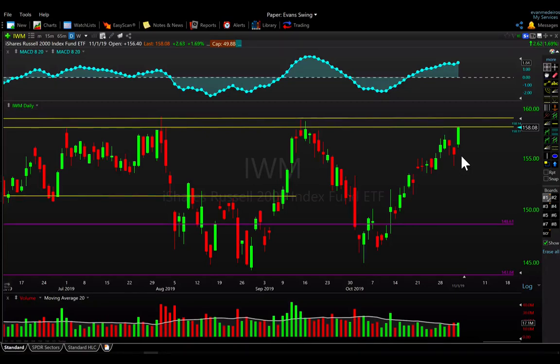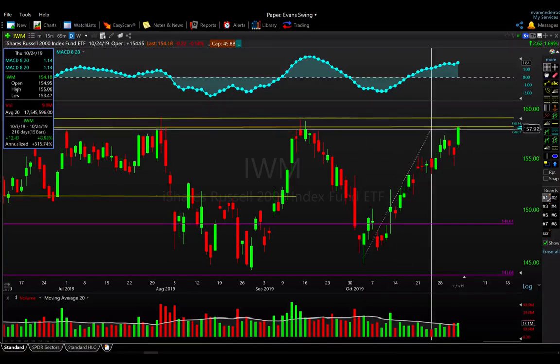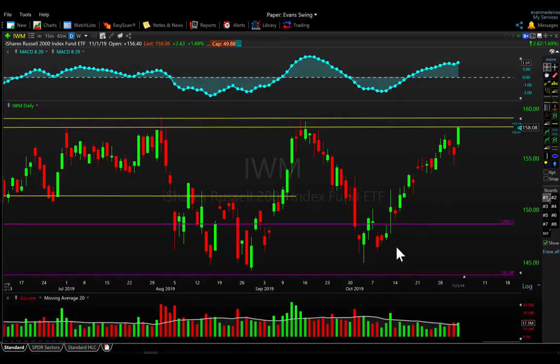It's sort of the Super Bowl of resistance here that we're all waiting to see if the IWM can actually break out. Again, it has covered a lot of ground. If you just look at this kind of straight line move, an 8.5% rally from the bottom end of this range to the top end of this range.